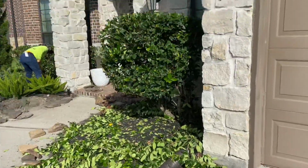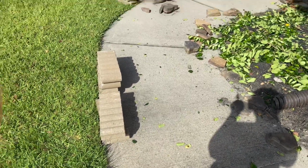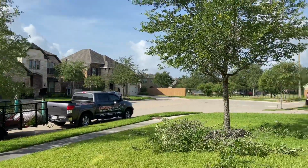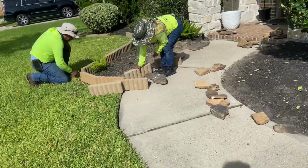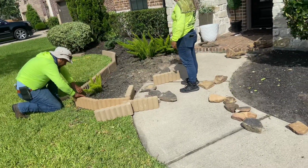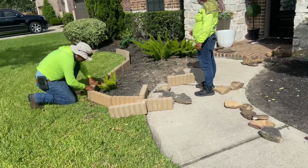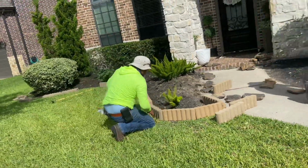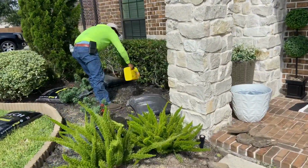So this is what my front porch looked like. Actually, this was already looking a lot better because the guys had already started working. They were trimming the trees and the bushes to make it look pretty. I was not filming the whole process because I was working, and I was coming out every now and then to just film what they were doing, just take snippets. They were helping me create that pathway, just make it look clean and nice. I'm not planting any more flowers yet. I know I have plans to do that, but for now, no.